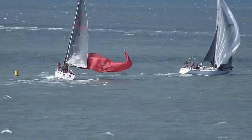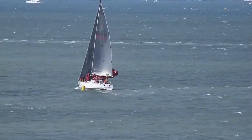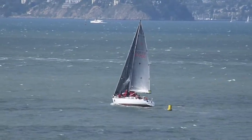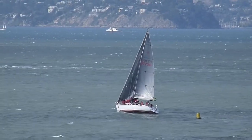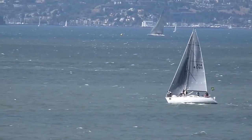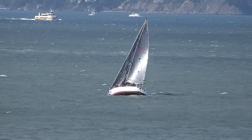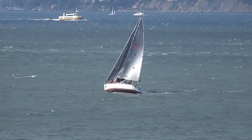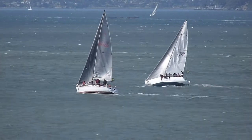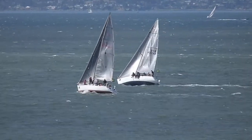Ooh! Ooh, bad spinnaker douse. Really bad mark rounding. And that one's also way, way past the mark. Still struggling, it looks like. Well, it looks like they're both sort of under control now. It's a failure there. No, this is more. Doing a lot of luffing up.